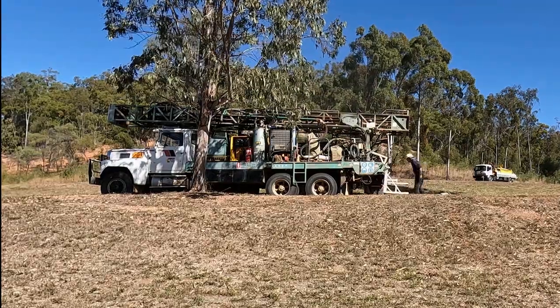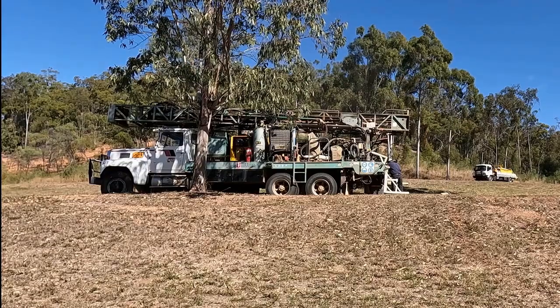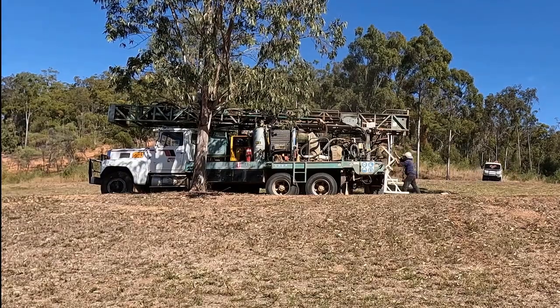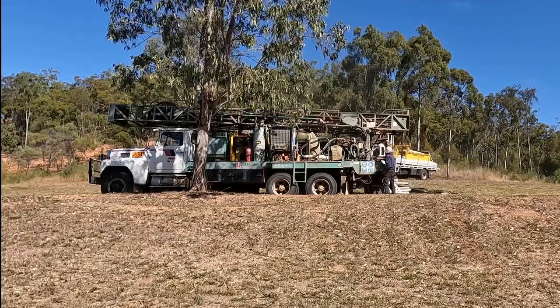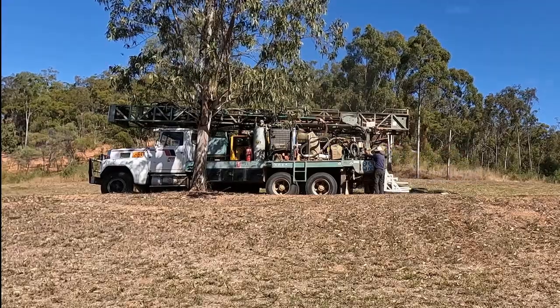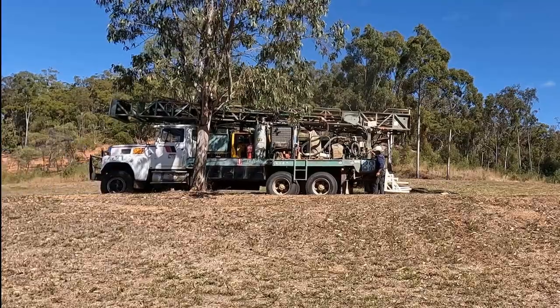G'day, I'm Murray. This is my backyard. That's me mucking around in the foreground. And today's the day I get a bore put down. It's equal parts exciting and scary because we don't know if they're going to find water.